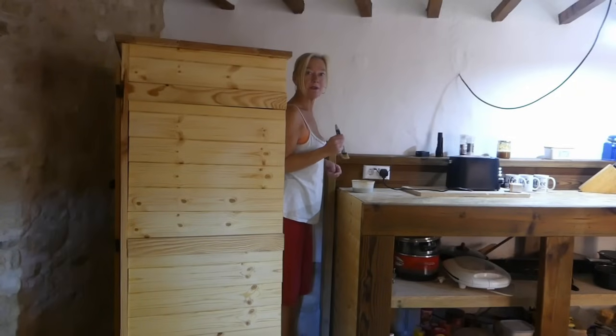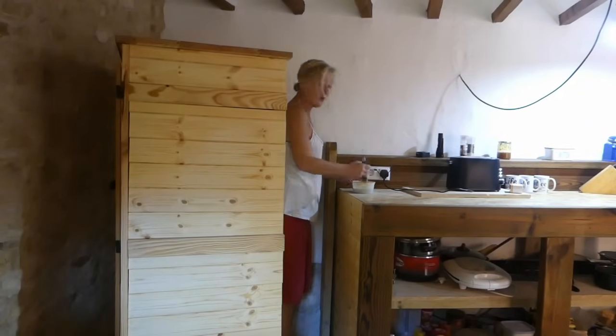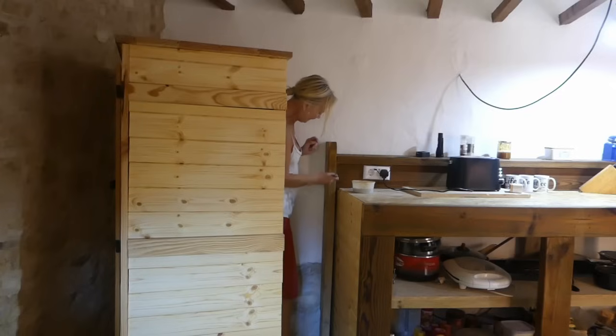In the corner, seems to spend my life in a corner. Just want to quickly get this oiled so that we can get the cupboard back in position, and then Andy can get those shelves up. Exciting.